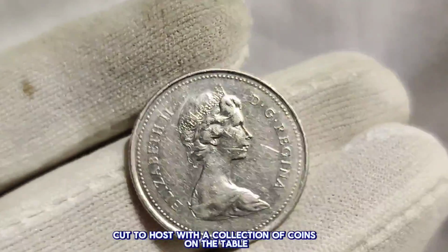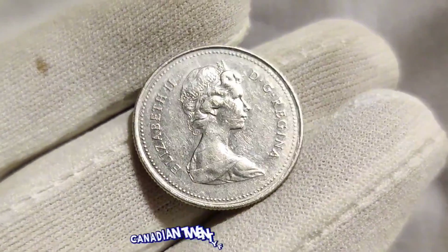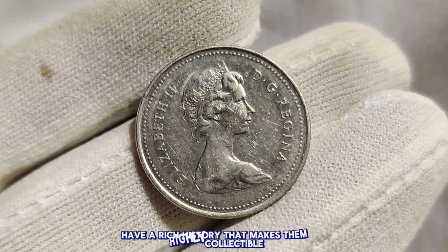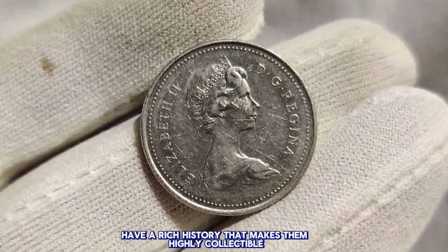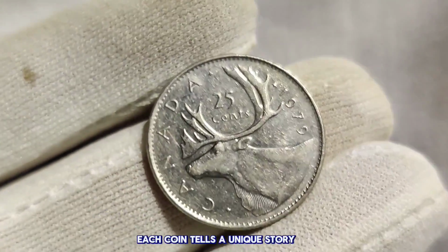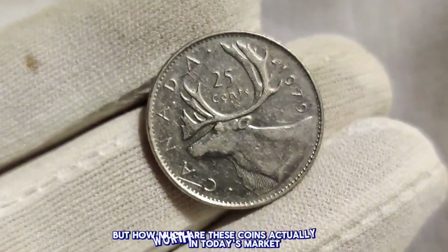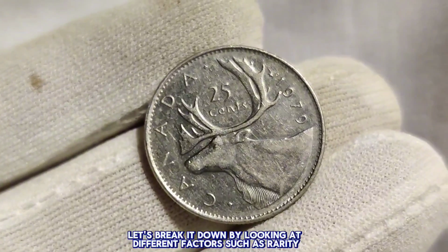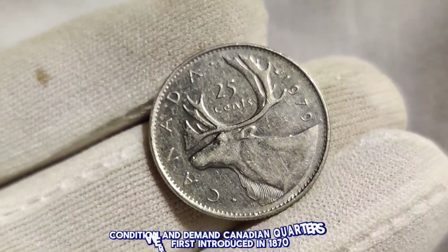Cut to host with a collection of coins on the table. Canadian 25-cent coins, often simply referred to as quarters, have a rich history that makes them highly collectible. From their first issuance in 1870 to the modern commemorative designs, each coin tells a unique story. But how much are these coins actually worth in today's market? Let's break it down by looking at different factors such as rarity, condition, and demand.